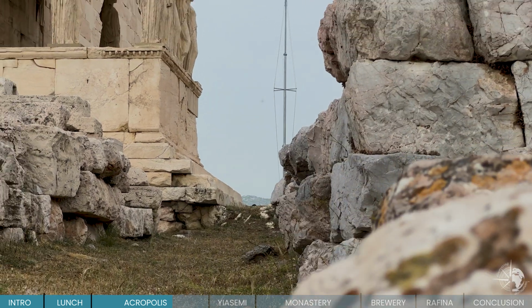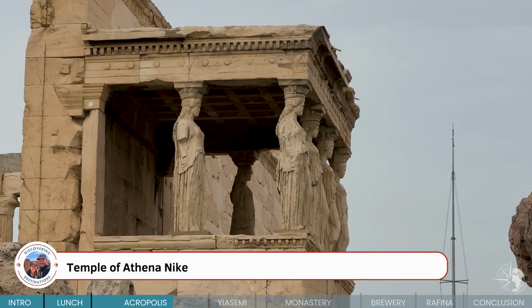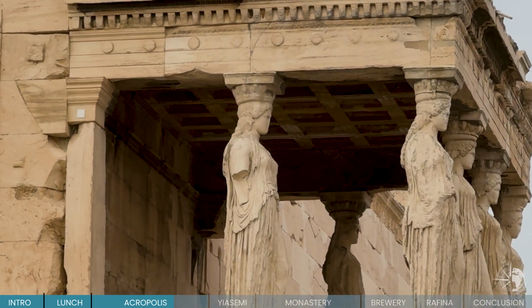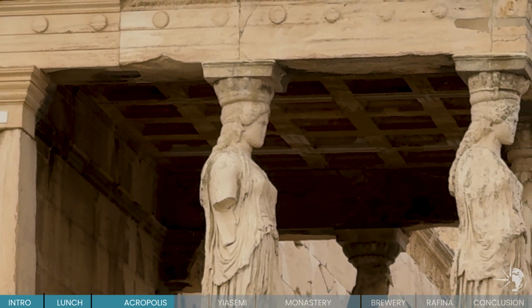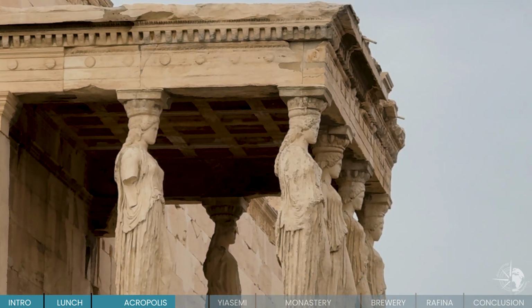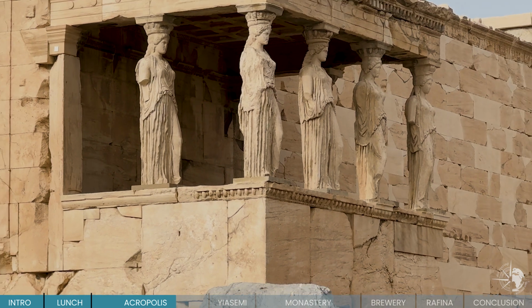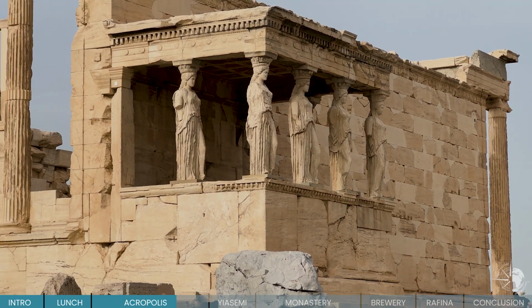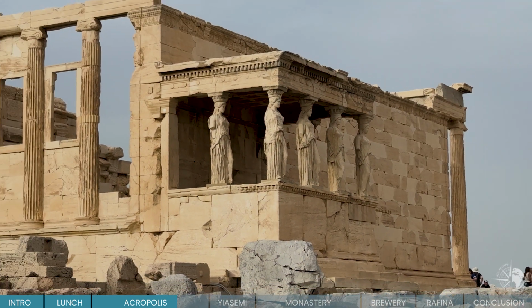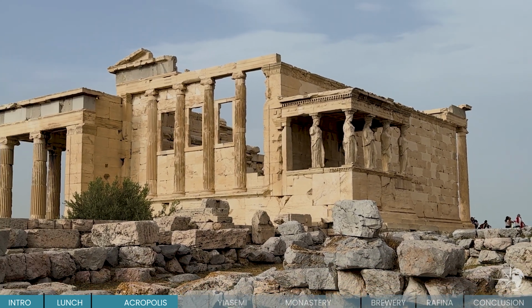Just in front, the Temple of Athena Nike, dedicated to Athena as the goddess of victory, was built around 424 BC during the Peloponnesian War as a symbol of hope and Athens' military triumphs. Its wingless victory statue symbolized that victory would never leave the city. Unlike the larger Doric temples, this iconic structure is known for its slender columns and elegant design.